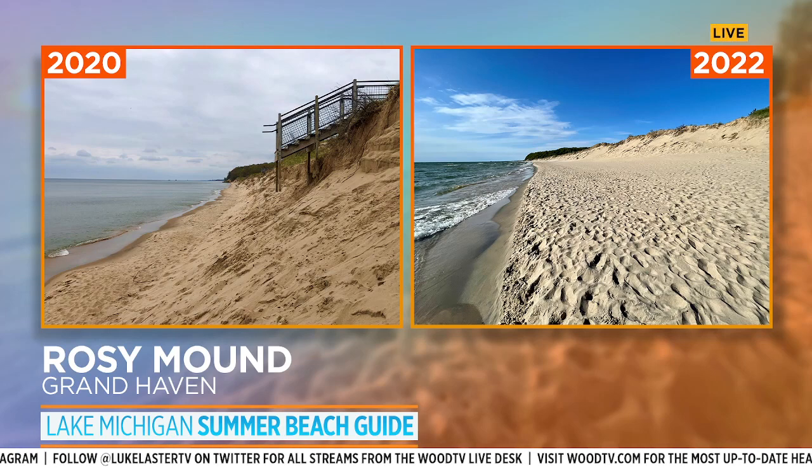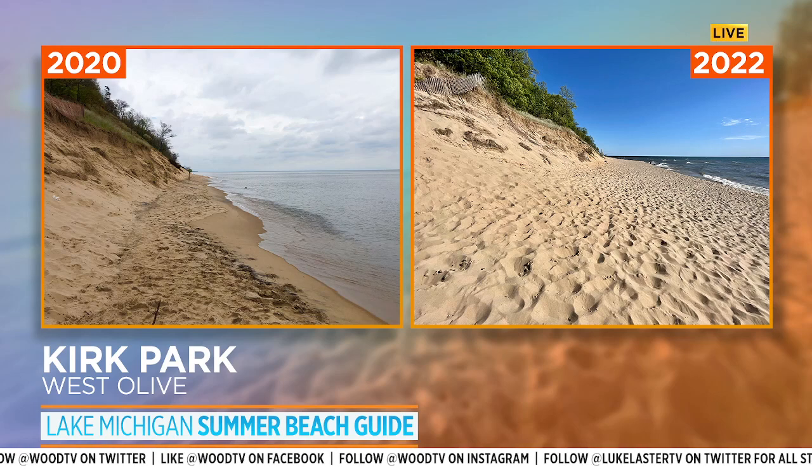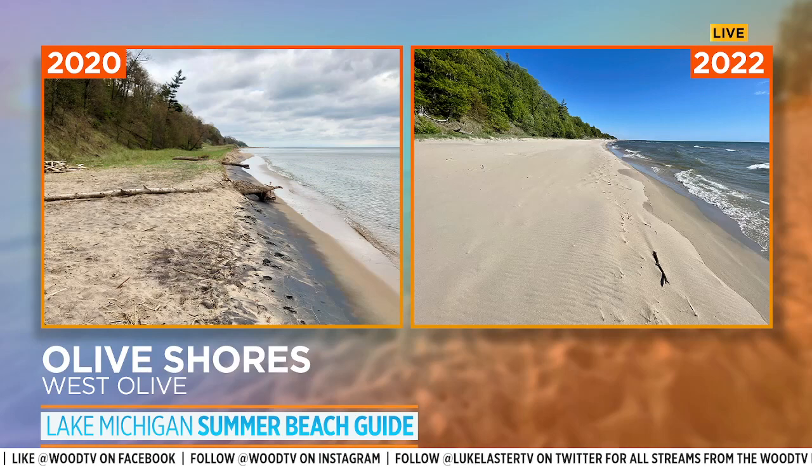Matt, I don't know what the science behind it is, but when I was in the Ottawa County area, those are the beaches that still last year really hadn't come back as much, and this year all of a sudden they're just huge. I don't know if it's because of the slope of the shoreline, but it's remarkable how big those ones are. I think I've got a Kirk Park. Correct. Kirk Park right there. Kirk Park had virtually disappeared 2 years ago. Now that's another really big beach and a great Ottawa County beach you can get to, and that's also one where dogs are allowed.